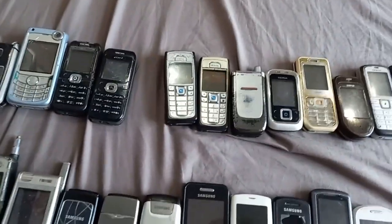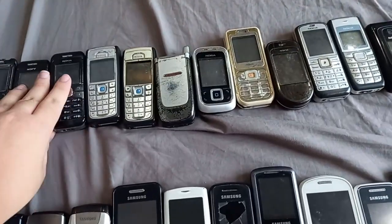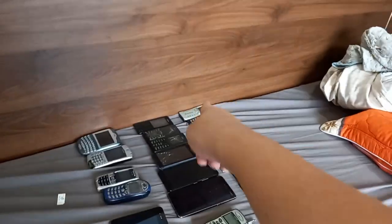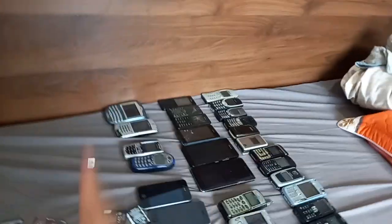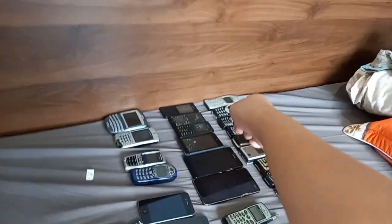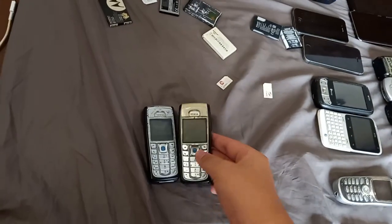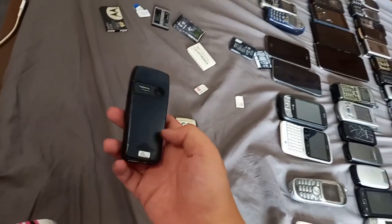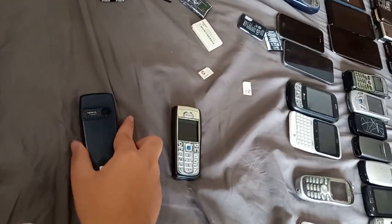Next are two other kinds, as you can see. These are the 6230i, and I believe Dad actually used one of these models. Dad used the 3310. He had a StarTech, the 3210, that 3310, and then he had the 6230. I don't have that model right now. I couldn't find it in the flea market for some reason.